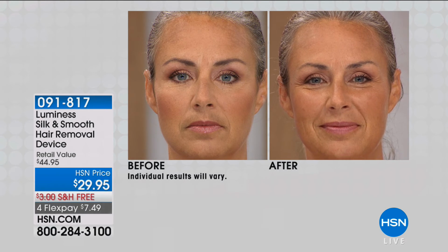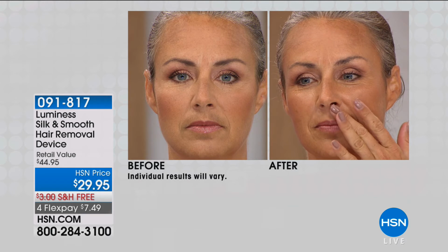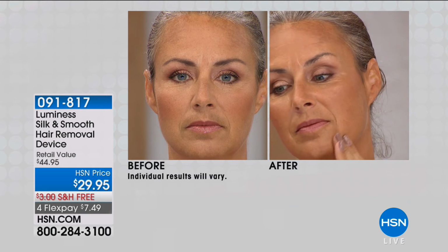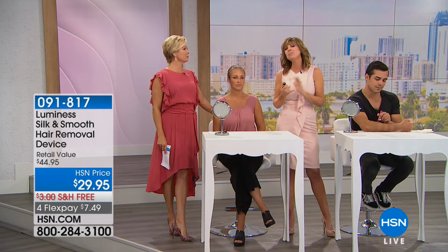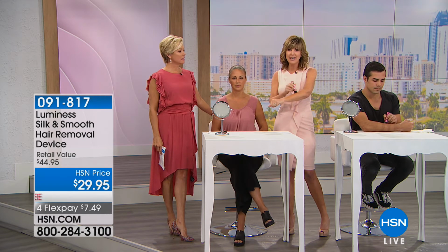So whether you have a teen in your family who is starting to do hair removal for the first time, or you're like me and you've got those mystery hairs, or my mom who's in her 80s, she has eyesight problems and she can't see to remove those hairs. If you're still blade shaving, you don't like the feel of that stubble, or you can't endure the pain because you've got sensitive skin, this is completely pain-free hair removal.